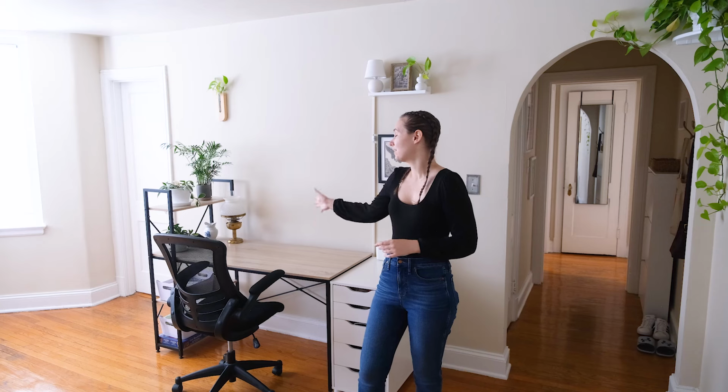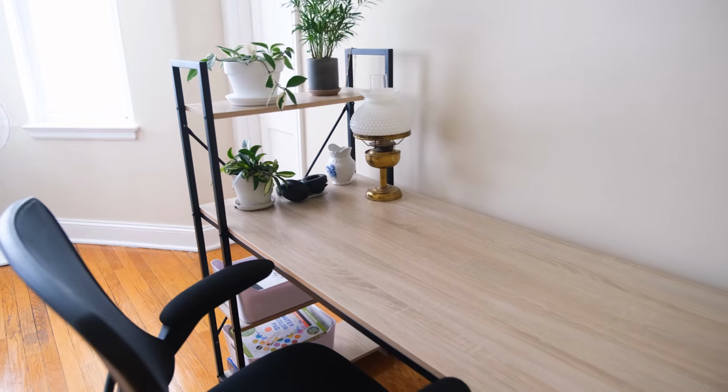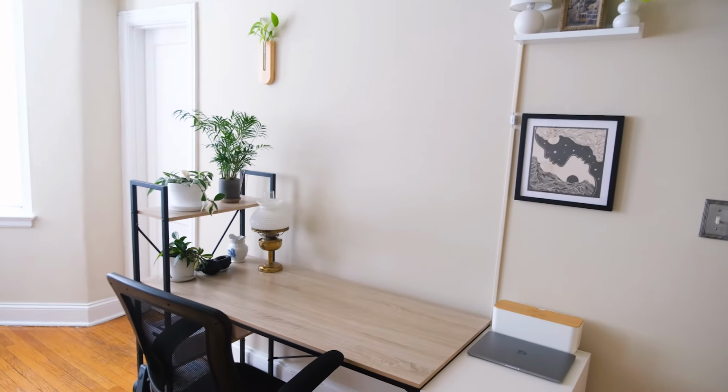And then we have one of my favorite pieces of furniture that I've ever had in my entire life, which is this desk from Wayfair. I love it because it's huge. I've got so much space to spread out.